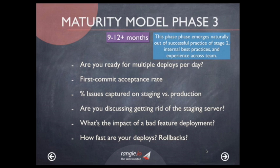So finally, that brings us to maturity model phase 3. And this is where you're really moving into continuous delivery. I think for a lot of organizations, if you're a decent sized team, maybe between, say, 5 and 20 people, and you've got some element of a code base in place, then this is where you're looking to really make that final push.